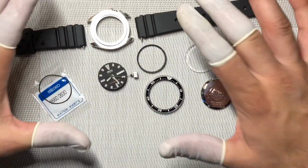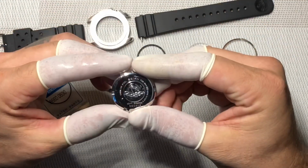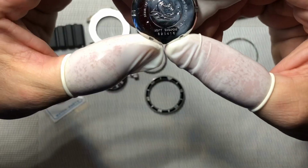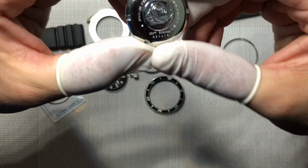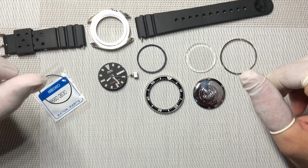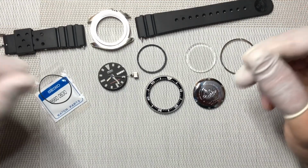This watch is the closest I've found yet to the watch that I had from the late 90s. This is a February of 1998 SKX 173. Now I got this one off of eBay. Just happened to pop up.